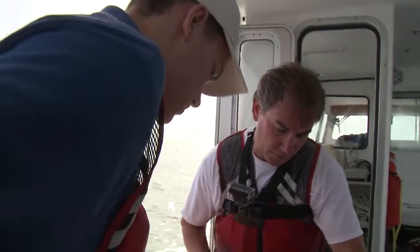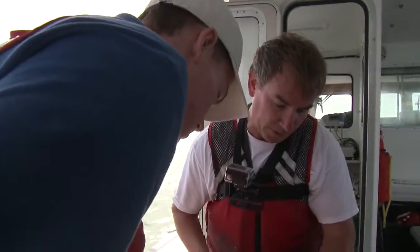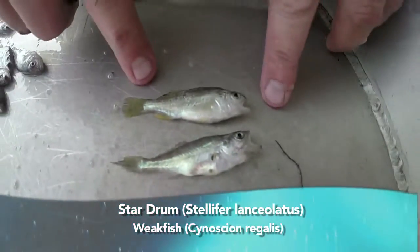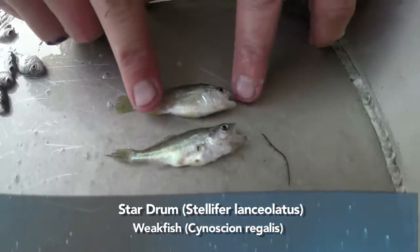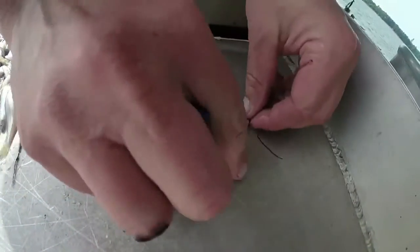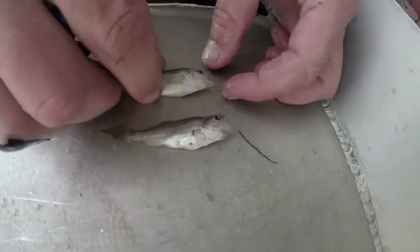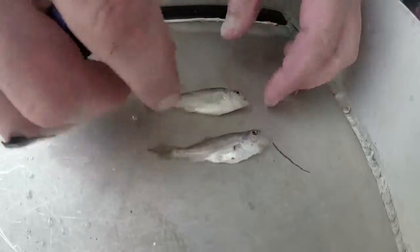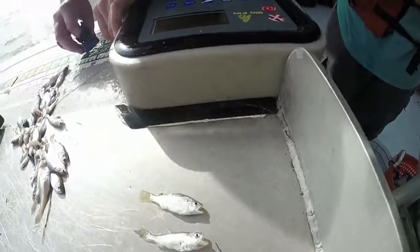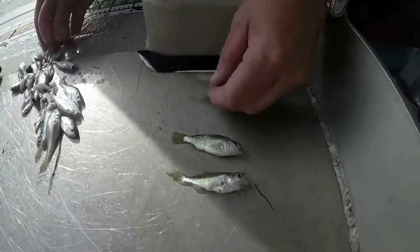So what we have here are two different fish in the drum family. They look very similar, but the top one here is a star drum, and then this is the weakfish we saw at the last station. But you can tell the difference by the mouth shape. This one, the weakfish, has a little more upturned look to it when it closes. And then the star drum, it's less so. And then the tail shape is a little bit different. Are they pretty rare in this part of the water? We don't see them. They're certainly not as common as weakfish.